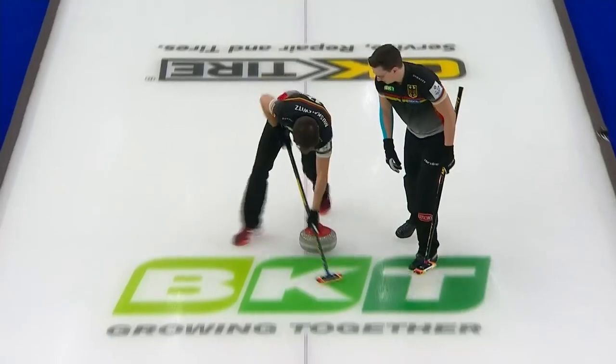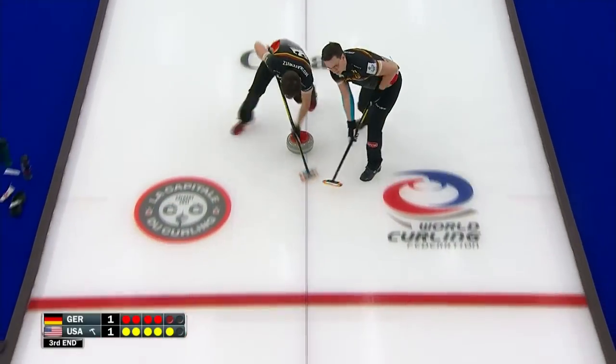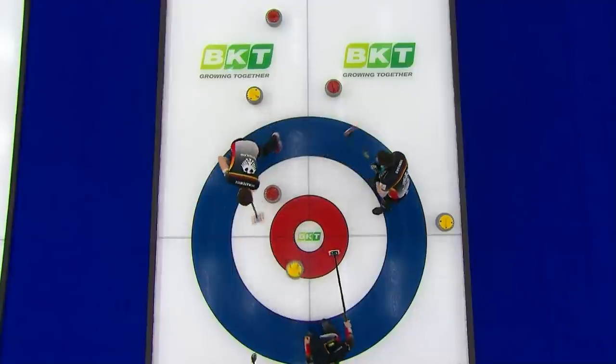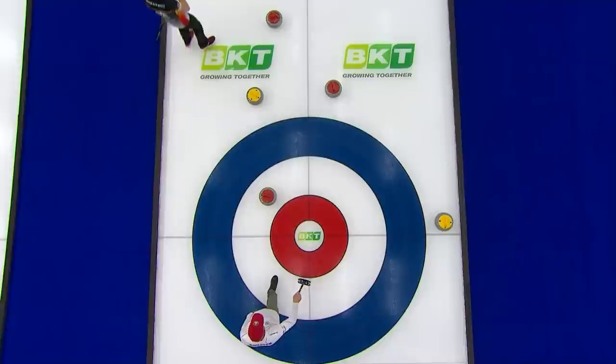Chance for Joshua Suter to make a play on it. Hard! Hard! A great sweep to get that by. And they'll make the roll behind the corner. Not the intended roll, but that's just fine.